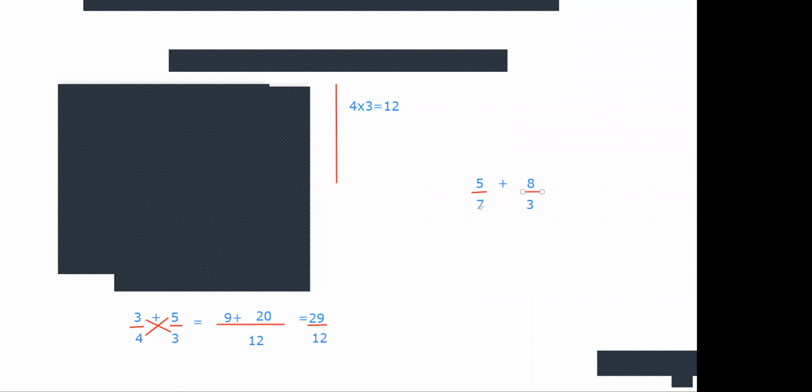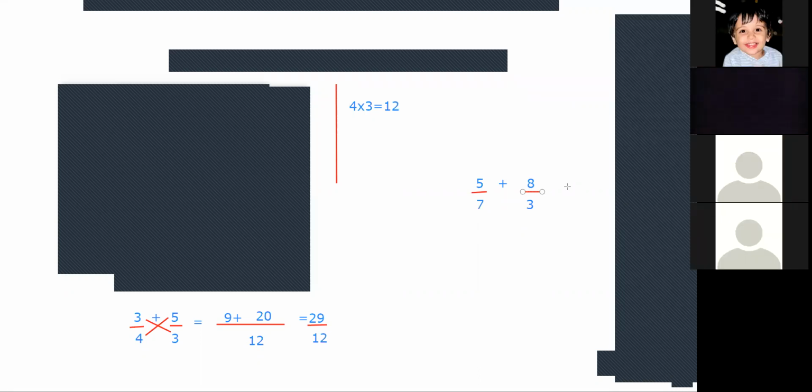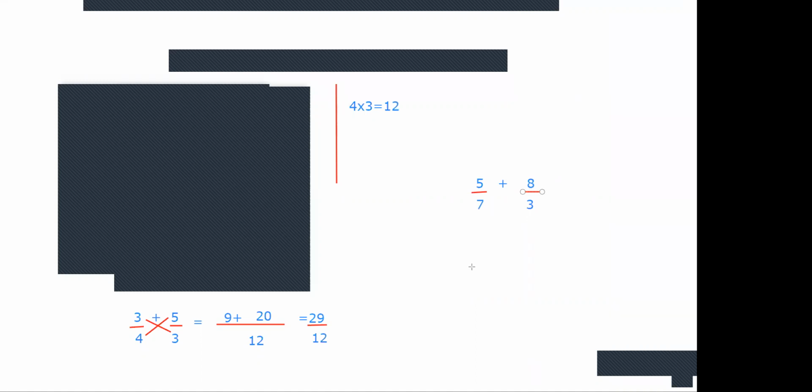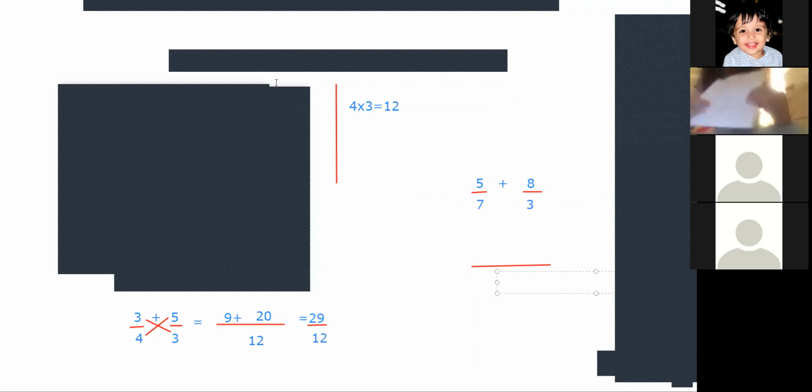Just miss, I got the answer. Wait a second. What is the answer? 71/15. My dear, how do you get over 15? What do you have to do in the denominator? Tell me, what is my first step? My first step is to write the denominator. What is my denominator supposed to be? Is it like this? Zeeshan, 21. Excellent. This is my answer.